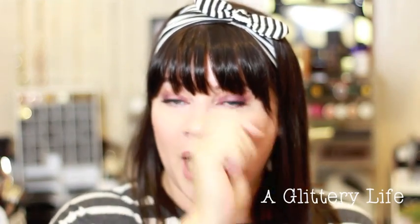This is my 2nd or 3rd, I can't remember, it might be my 3rd tube since it launched, if that tells you anything, because I've been using it up so quickly because I just love it. And I'll literally put those 3 coats on. Bam, bam, bam. Don't even think I don't put 3 coats on.